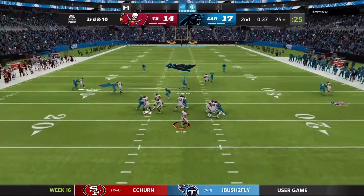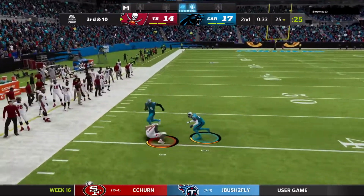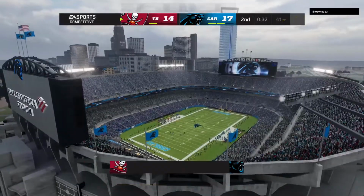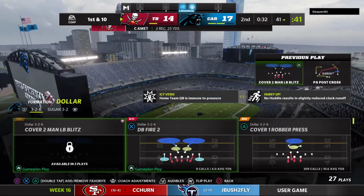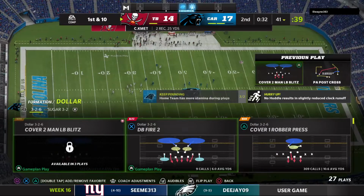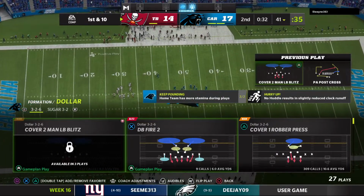They'll fake the handoff. Now Herbert. A throw left side taken in by Kmet. The Bucs going to go ahead and use the 2nd of their timeouts as they'll stop it with a little over 30 seconds to go in the first half of play.